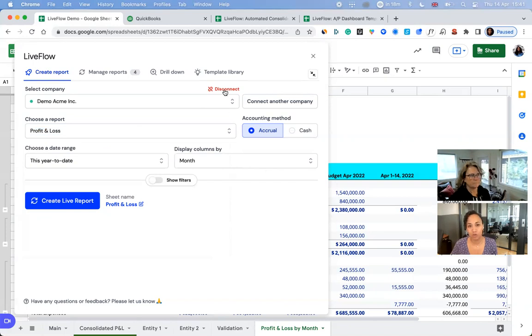And on this note, if you want to disconnect the company from this sheet, you just hit disconnect and it will be disconnected from the sheet and from Liveflow as well. Okay, got you. Cool. So we had a look at reports.